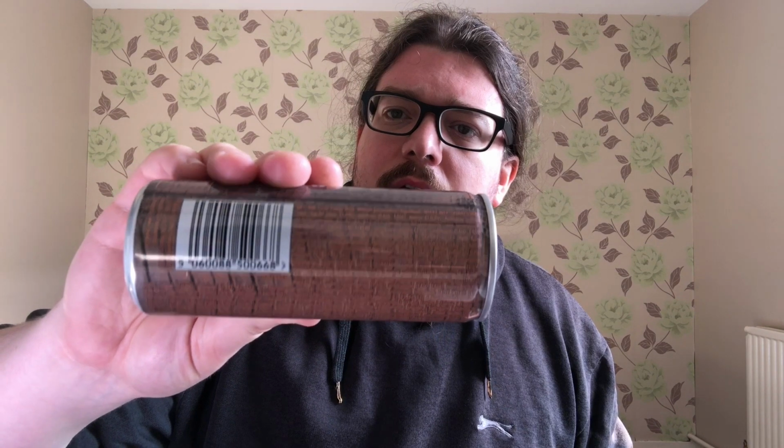The information on this is really hard to read, but I looked it up before. 10.9 grams of sugar in this one. You see, if you look there, that's what I'm trying to read for you.